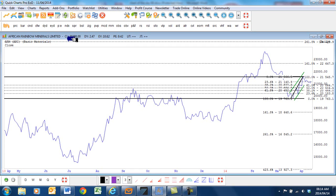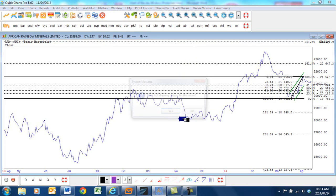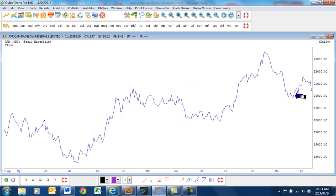The share actually started trading at 203.88. What I'm going to do right now is clear all these drawing objects so we can view it better. As you can see, there's the upward channel and the downward channel at this moment. 200 is currently the short-term exit level on this specific share.